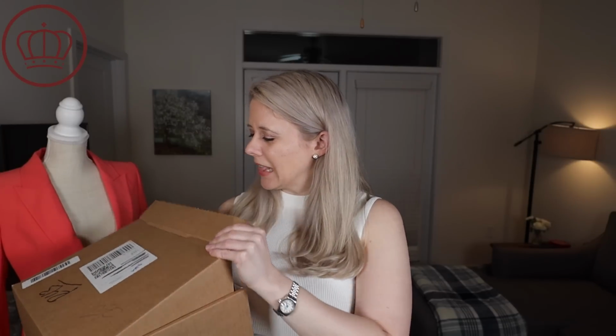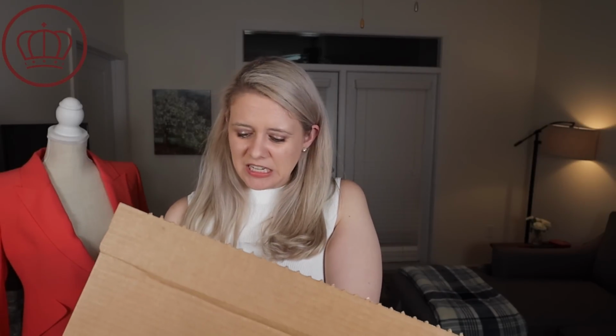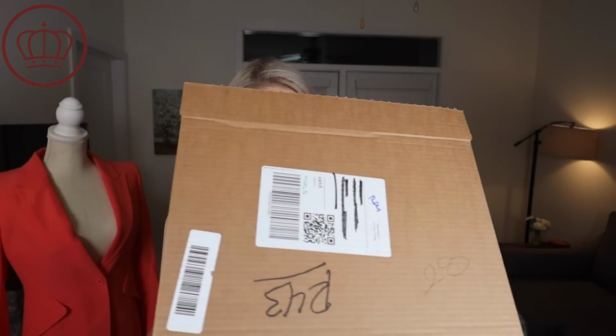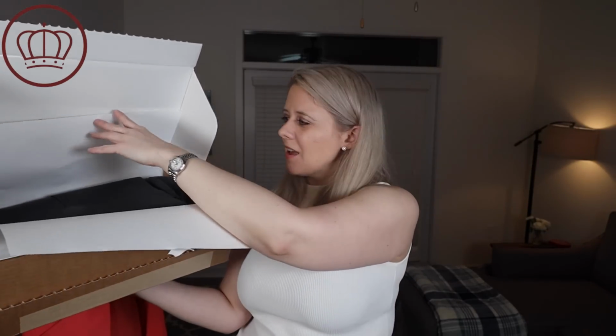So, ooh, this one comes in a nicer box. Saks Fifth Avenue. Even though these pants cost less than those do. All right. Okay. Let's put this, yeah, so my bill says $223. So that includes tax and shipping, and these retail for over $800. So again, amazing deals.